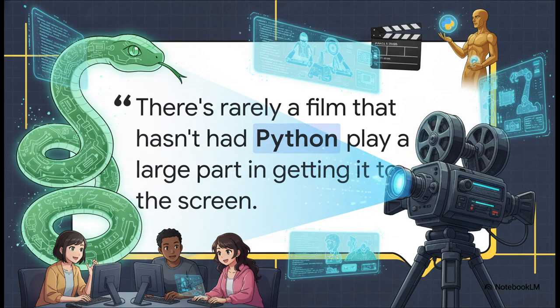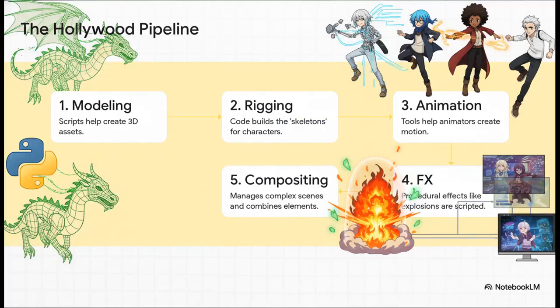Okay, and check this out. Python is also a secret superstar in a place you would probably never guess, Hollywood. As Dhruv Govil, an expert in the field, said, it's basically impossible to find a big animated or visual effects movie today that doesn't use Python in a big way. It's literally the glue that holds the entire visual effects pipeline together.